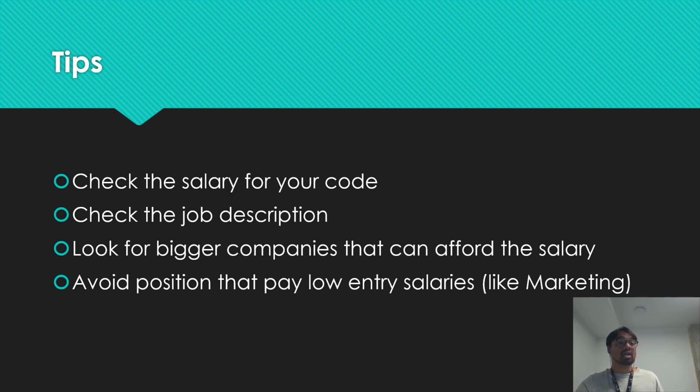The next thing is just check the job description, see what sort of salaries they're pitching at, and look for bigger companies that can afford the salary. Now, I'm not saying that smaller companies can't, it's just that they're less likely to. It's the same with startups, but it might be different if they've just been VC funded.